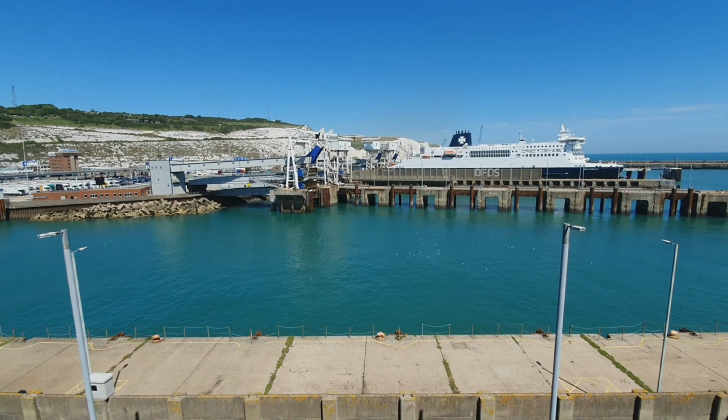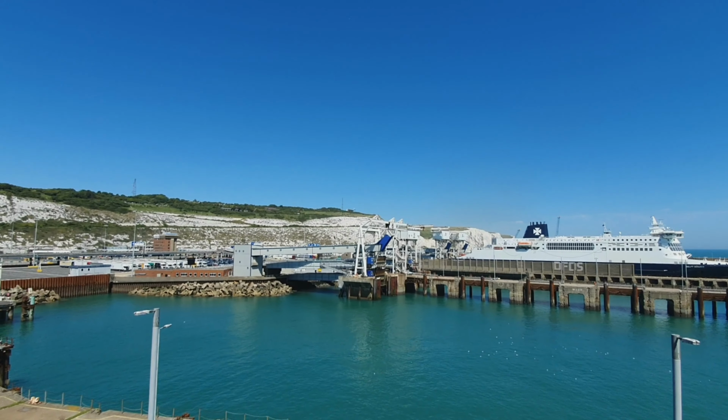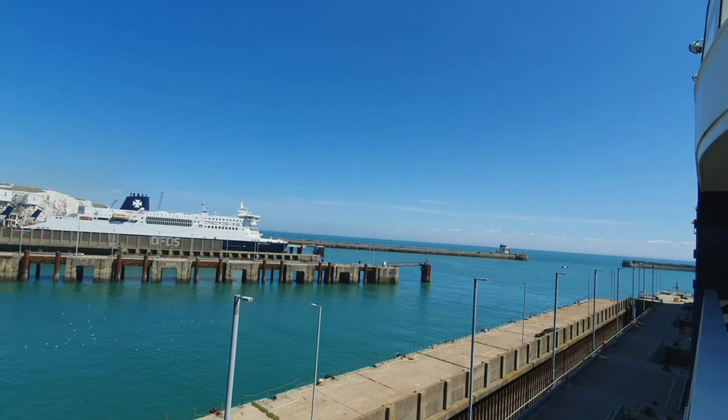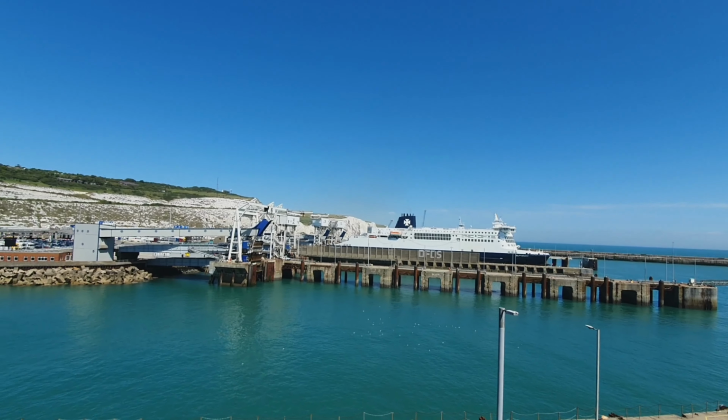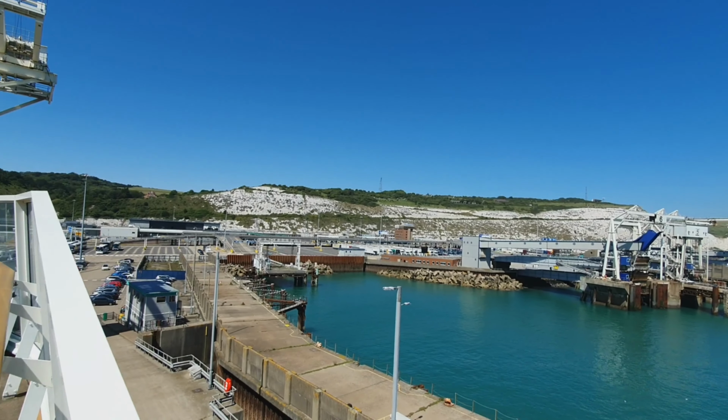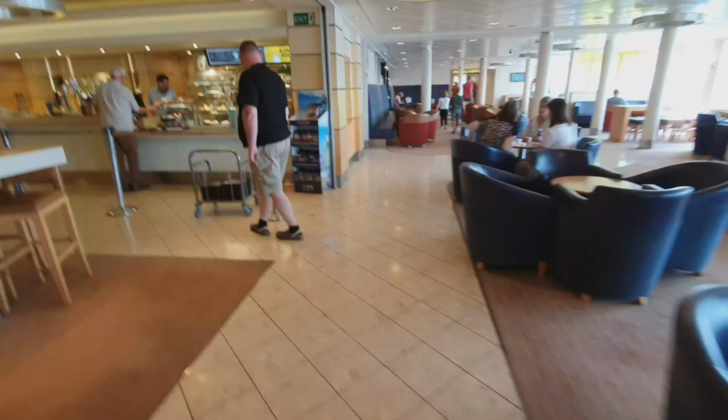Our boat in Dover. We haven't left yet. There's the white cliffs of Dover. We're on a P&O ferry. That's quite exciting. Just looking around.